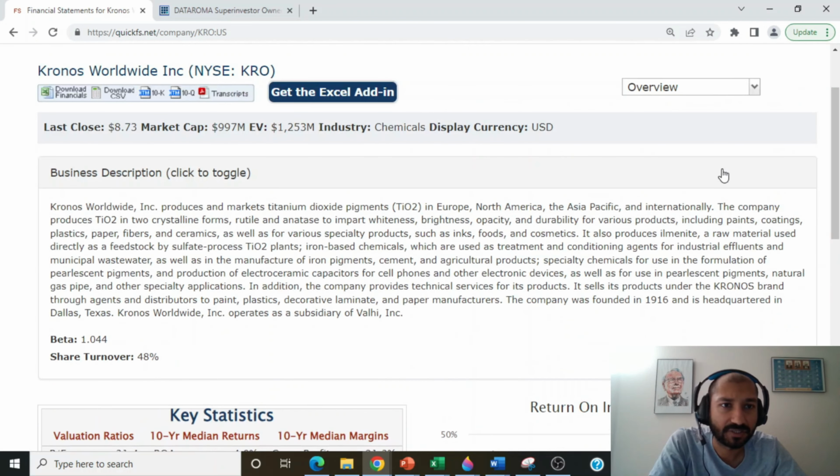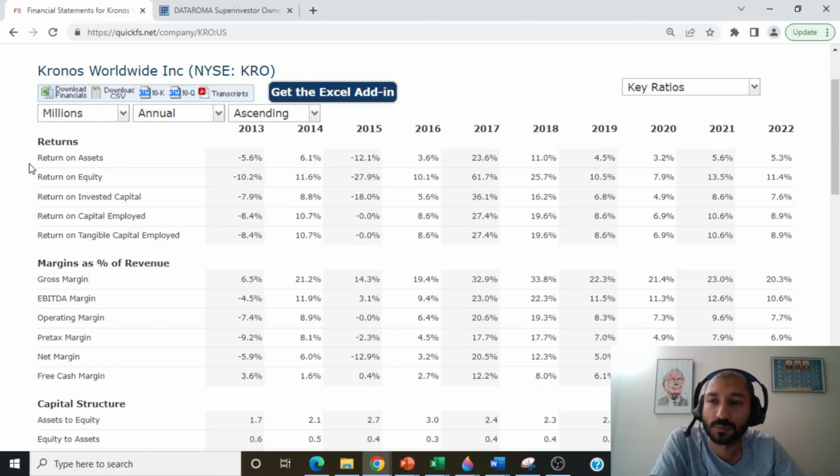Now let's look at the key ratios. Looking at the returns, the first one on the list is the return on assets. This is the ratio of the company's income to its total assets, so it gives us an idea of what kind of income the company is able to generate given its asset base. Back in 2014, the company was able to generate a return on assets of about 6.1%, and for the year 2022, it was about 5.3%.